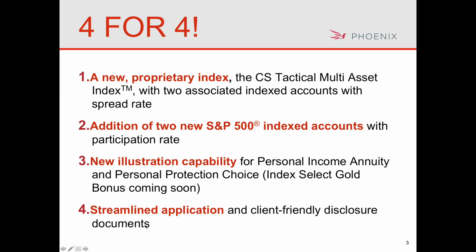Last but not least, streamline application. So one app now. We used to have multiple apps depending on the product. Now it's one app, select the product, and then there's a rider election form that goes along with it.